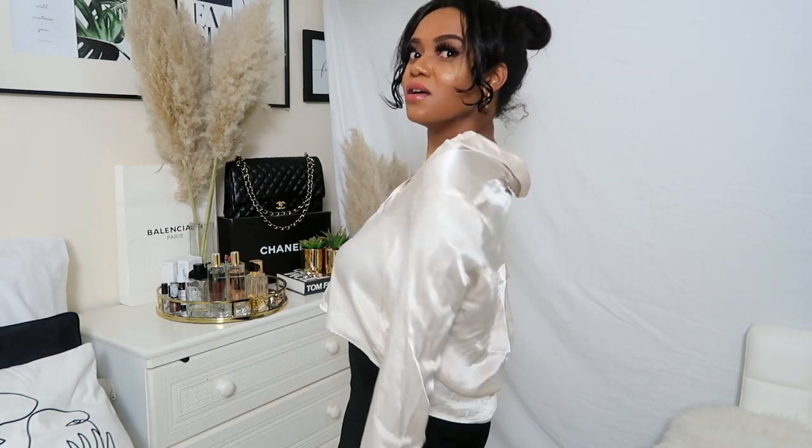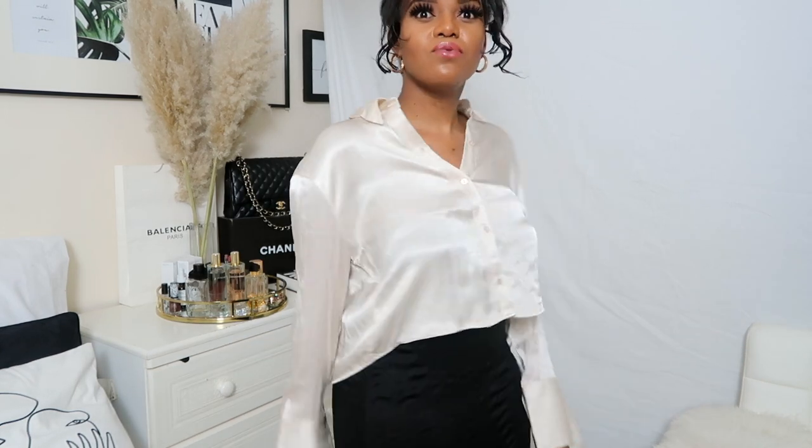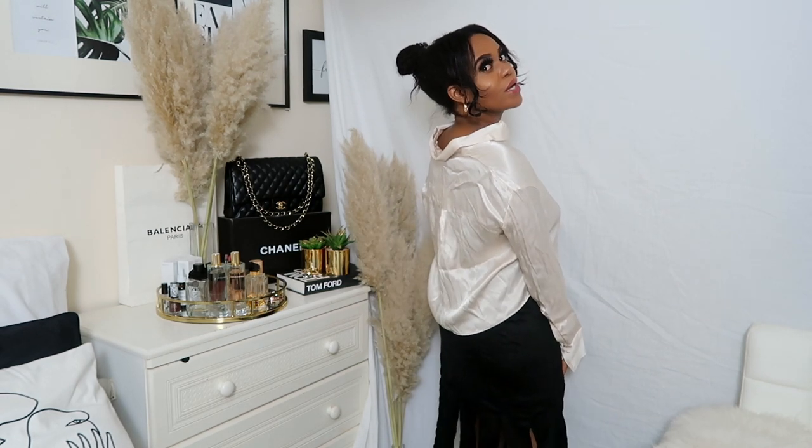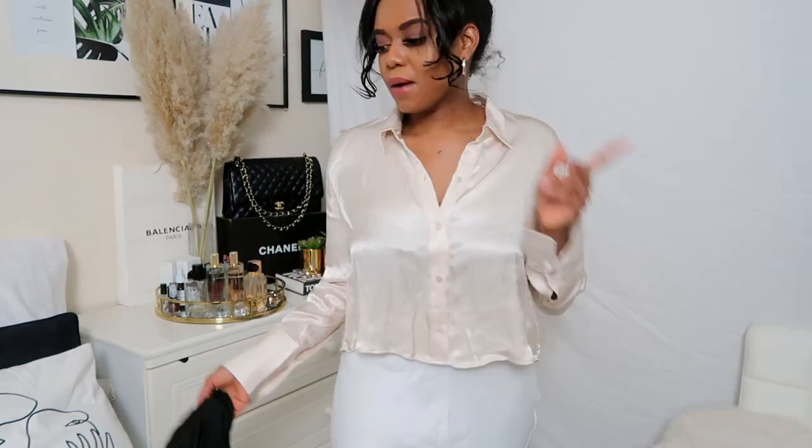So that's another reason why I don't buy these very loose cropped tops or whatever. I just don't go for them because they just do that. You could leave it like this, but I would not want to walk around like this. No, we wouldn't, would we? No way. So I'm gonna show you what else I got which might go with this top.